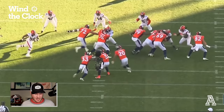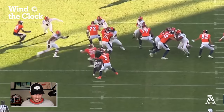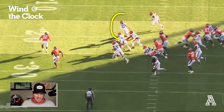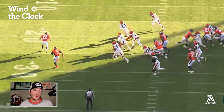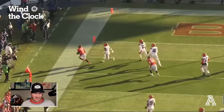But instead, here comes Jerry Jeudy, boom, pinning that linebacker. Russell reads the keep, and he is off. Because it's such a good fake, Emerson, who is who Burton is supposed to be blocking too, which we'll see in the next play example, instead, he's already almost to the hash. And this is Russell Wilson out in space, and again, inside the 10-yard line.